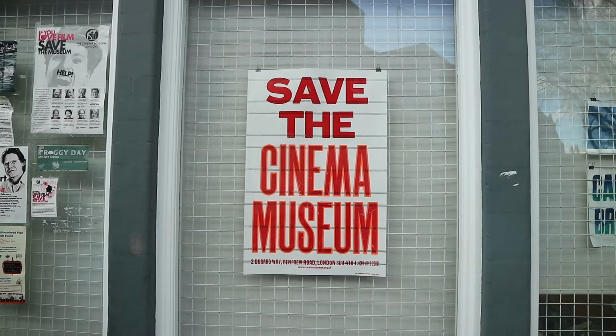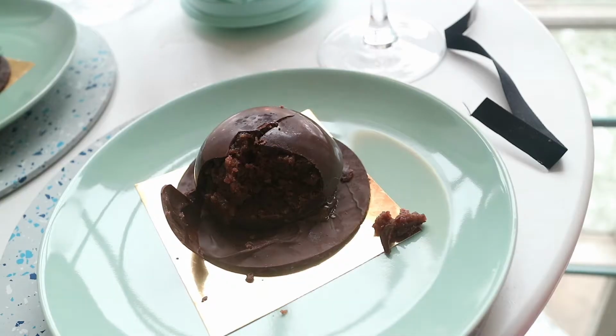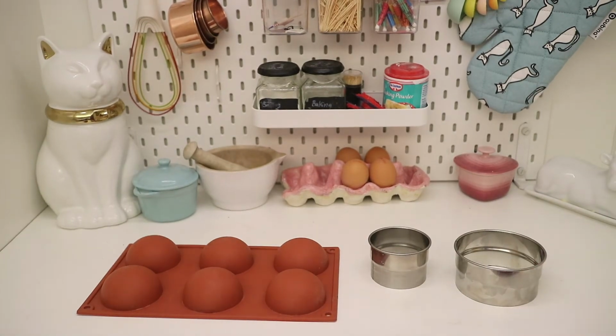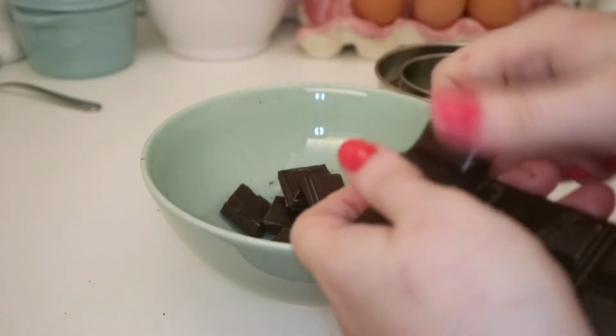Inspired by Kennington and the Cinema Museum, I'm going to show you how to make these Charlie Chaplin-inspired chocolate bowler hat cakes. The bowler hat is a dark chocolate shell. Inside is a booze-soaked chocolate sponge with sloe gin and apricot. You'll also need a silicone mold for the bowler hat and a circle cutter that's the same size, and one that's a bit larger. Break 100 grams of the dark chocolate into a bowl.